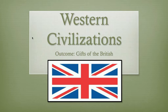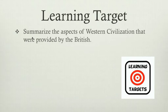Again, the way we framed this is we want to look at the accomplishments that each civilization has provided us here in the modern world. We started with the Greeks, we looked at the Romans, we looked at the French, and now we're going to look at the British. So we've got one constructive response or one learning target that we're going to seek to answer here today.